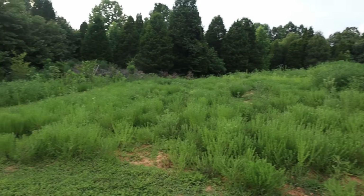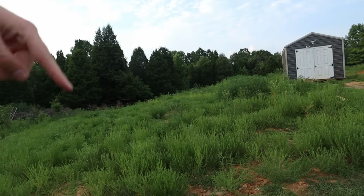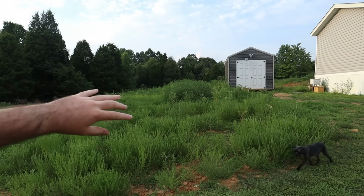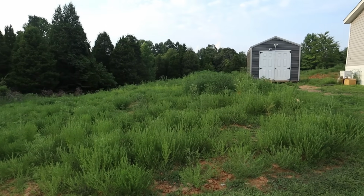Yeah. Welcome to the jungle. There's hella rocks right here because this is where they had to install our septic tank. And the curtain drain and everything. So literally 90% of this is rocks. And there's not much else we can do with it. And I can't mow it with my mower because it'd just tear up my mower. So it's just been growing.